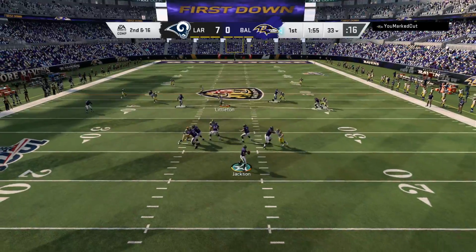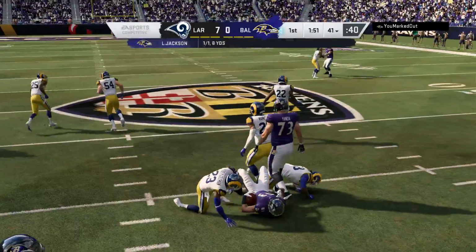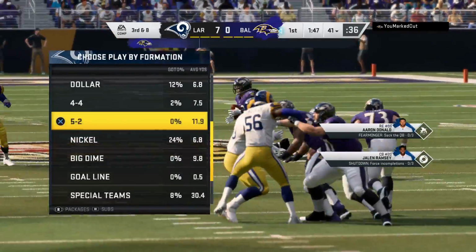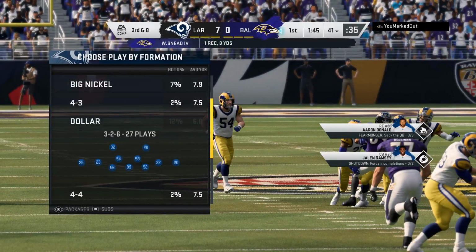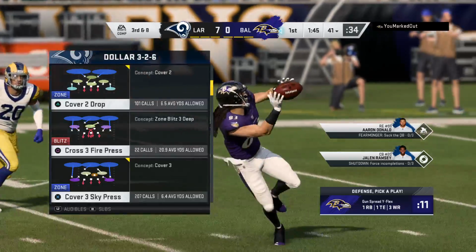Another try after the first down sack. Jackson. Snead's got it. One thing we do know, he's going to get his catches. So as they move forward defensively, got to continue to focus on not giving up the big play when he does catch the ball in the secondary.